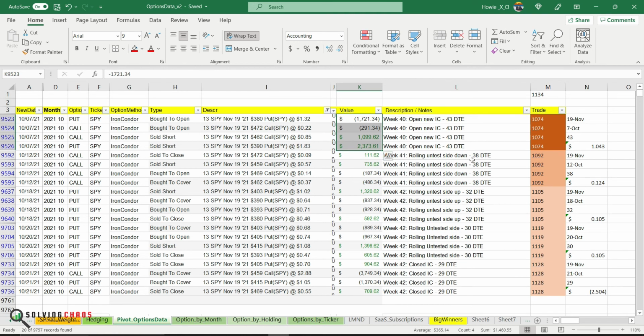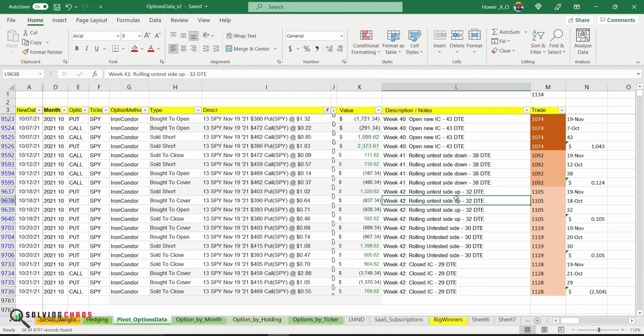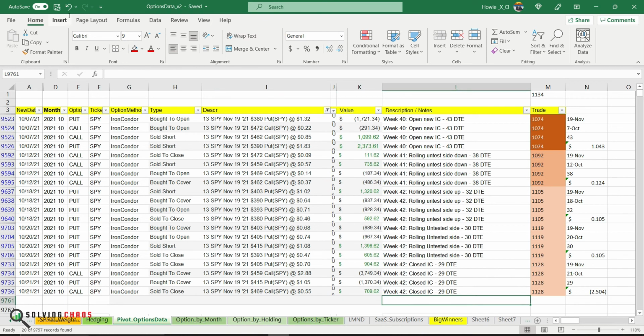And the part that really killed me is this here. On week 40 I opened this up. On week 41 I was rolling the untested side. So back here it was untested, and then 2 weeks later I was rolling the put side up. But in the end, when the market hit new highs, it was basically pricing that, hey, it's possible that it may cross the 459. So I ended up losing money on this particular trade, and this is a big one. You can see that the total net is a loss of 1,500. But I have other ones that are similar to this, and the same thing happened. I ended up losing money on those trades.